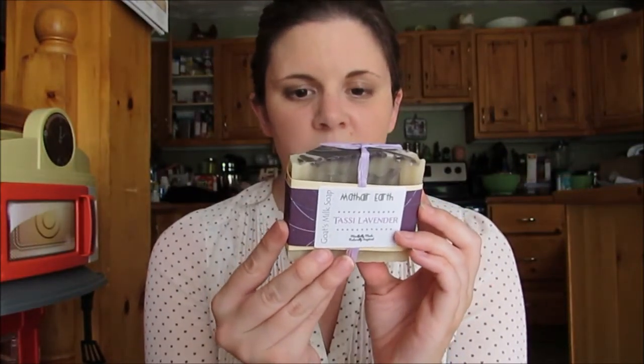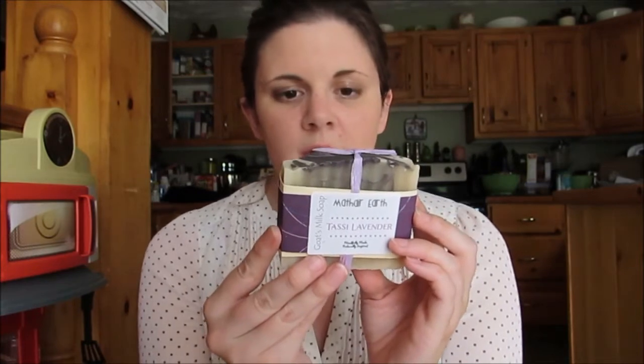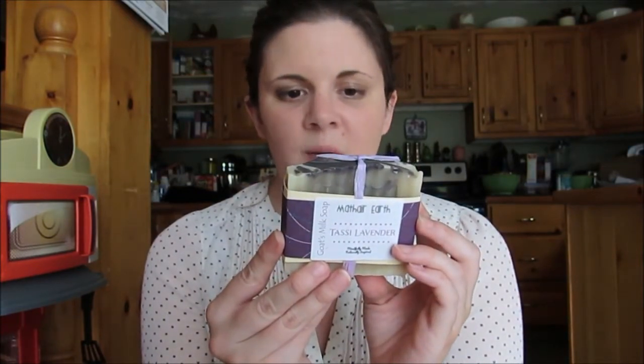And the list of ingredients are all natural. Lots of different wonderful oils. Activated charcoal, goat's milk, coconut oil, olive oil, palm oil. It's just so many great things.